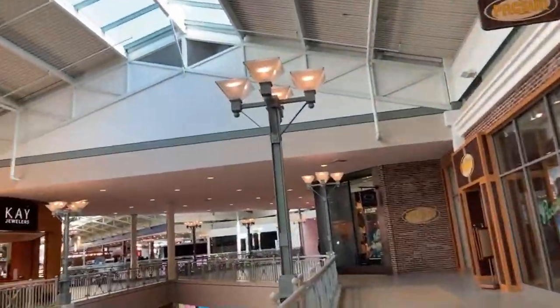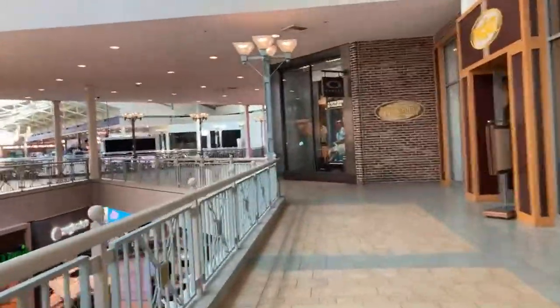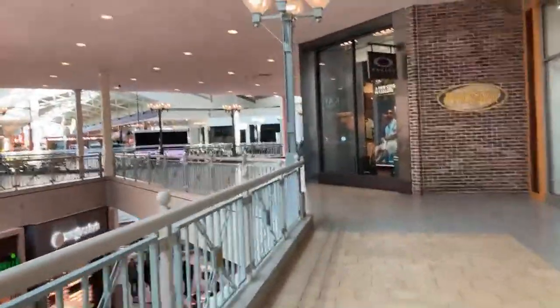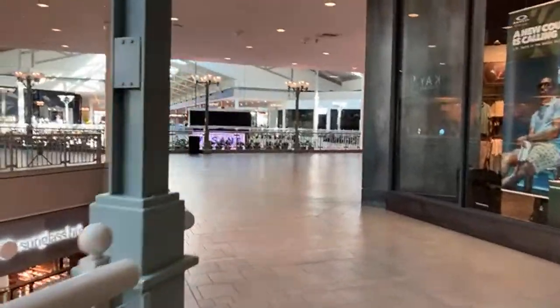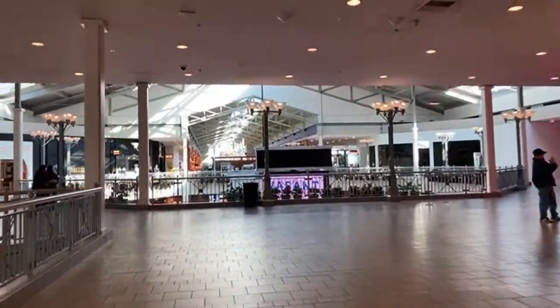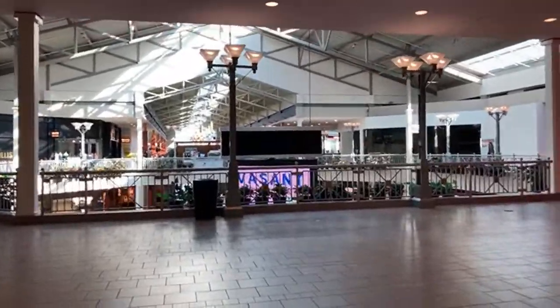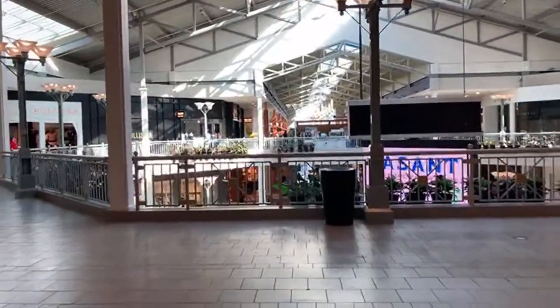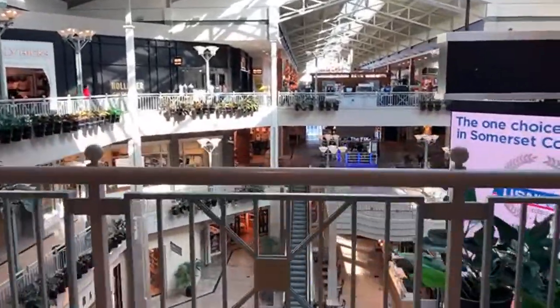One thing I always love here is all the lamp posts here. And they got lots of nice skylights in here too. I really wish they didn't remove the elevator tower out of the center. They did that sometime early 2000s or early 2010s-ish. But other than that, and like I said about the floor being changed, I think that's really the only thing they've ever changed here since it opened.